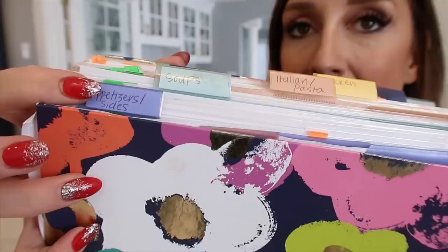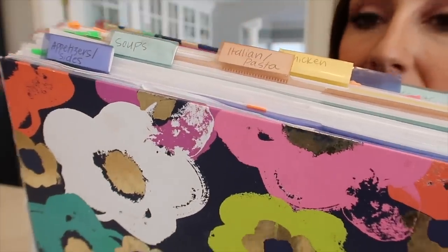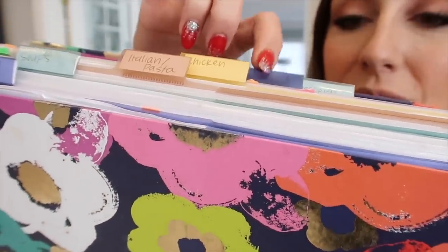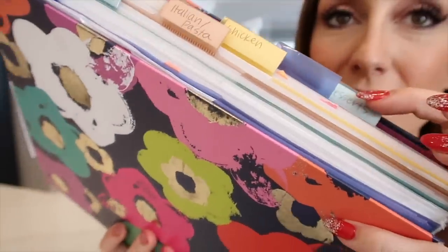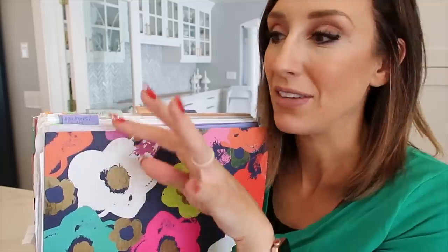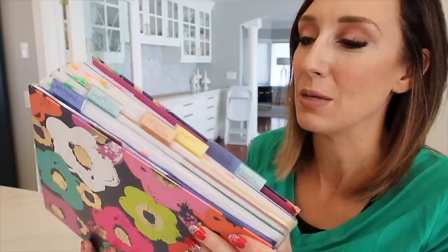I have got appetizers and sides, soups, Italian food and pasta, chicken. This is beef, pork, and seafood. It just fell out. And desserts. Along with my appetizers and sides, I actually include breakfast items in there as well. Truth be told, I could probably have another 5 or 6 categories like breads and baking and Instant Pot, but I just keep it pretty simple in here.